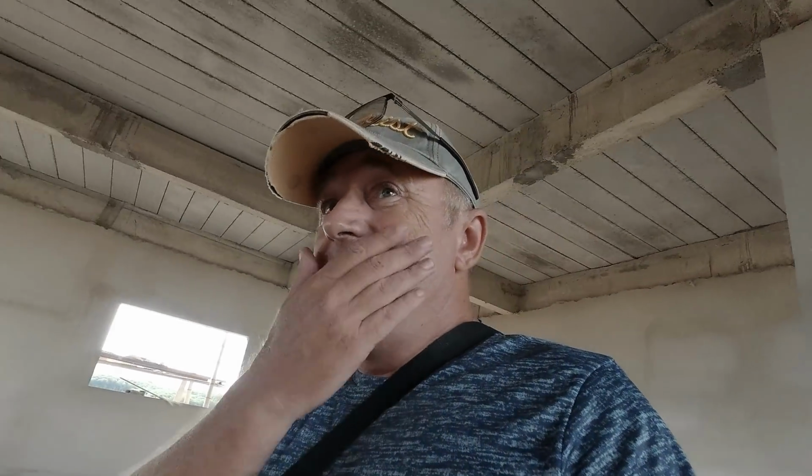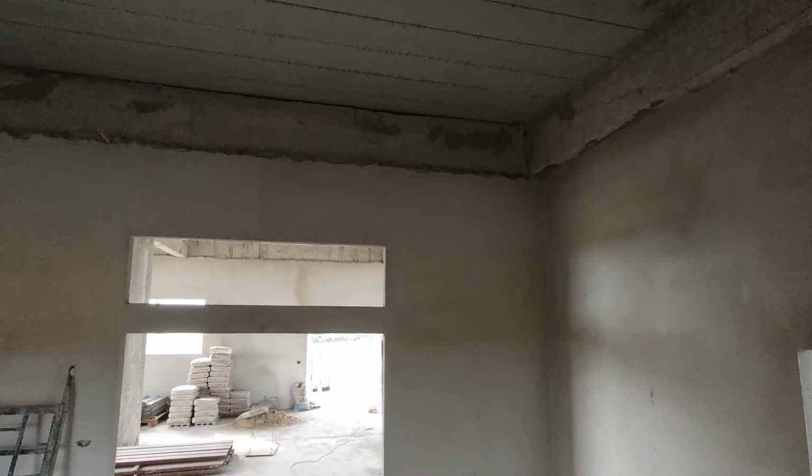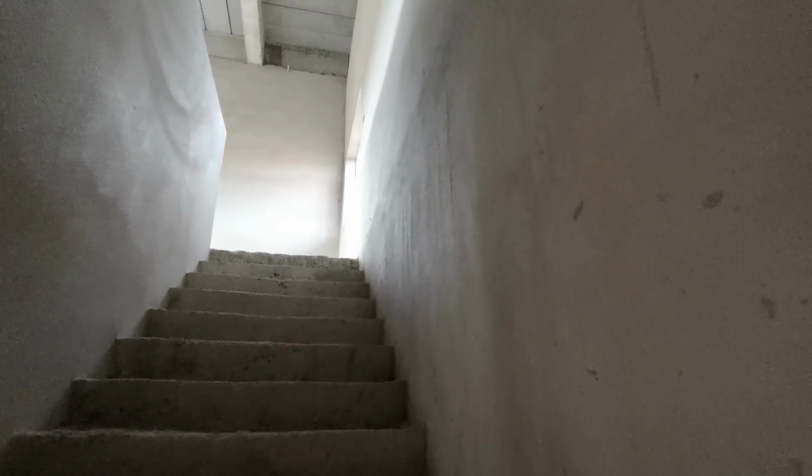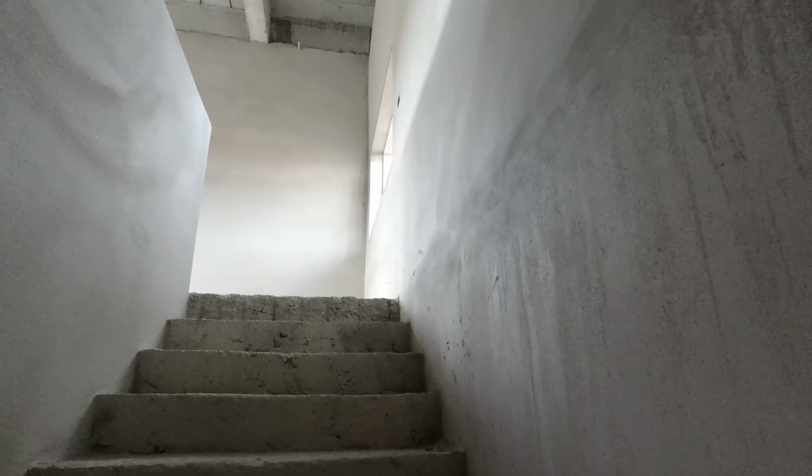So today I have the ceiling guys coming to start doing the framework, putting the lines in for the ceiling, as well as the plumbers coming to put the pipe work underneath and then out. So today is actually going to be quite a busy day.